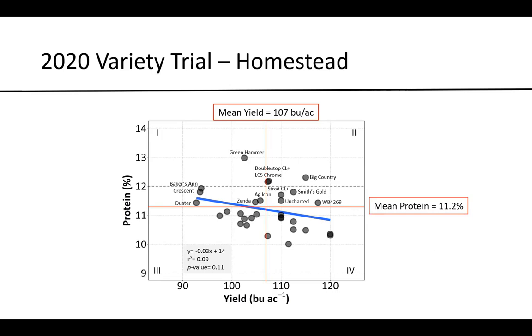And when we draw a line here for protein, considering that premium or baseline as 12%, we also see that we have some varieties in this quadrant that are above average yield and also above that baseline protein of 12%.